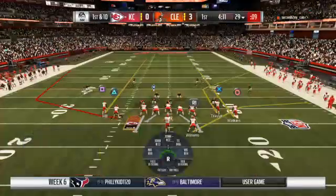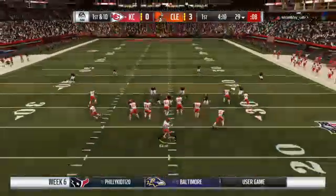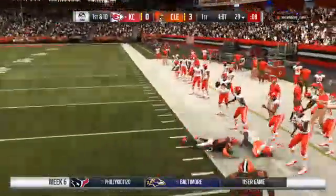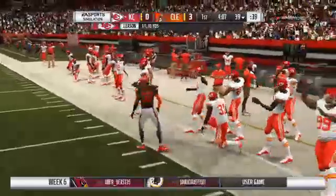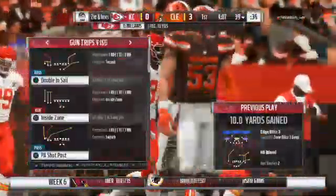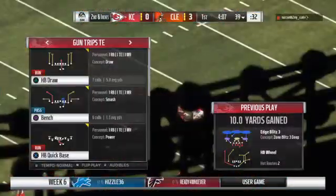All right, now, lucky 56. They'll come out throwing here to start the drive. And he checks this one down to Williams. 10 yards on the pickup there, and it'll be 2nd down. And we see another pitch and catch there to the running back. This position just continues to evolve.